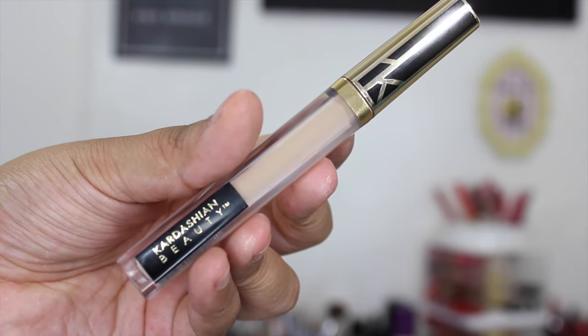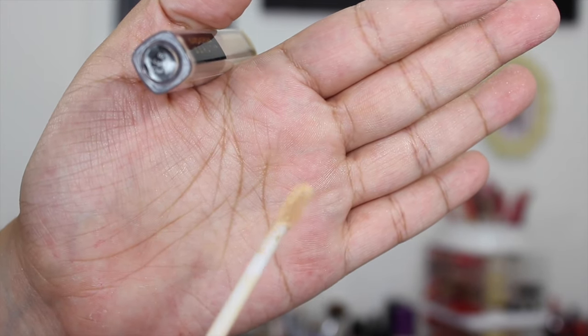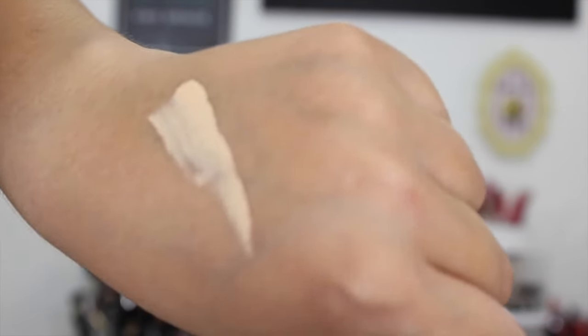I love concealers. Let's talk about my initial impressions. When I first got it, I swatched it on the back of my hand. I just wanted to see how it blended, and this product comes off a little bit streaky, but when I blended it out, it just blended out into nothing. I was like, what the heck? So initial back of my hand, I was like, what? Okay, but you know what?